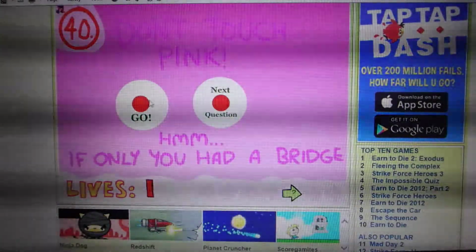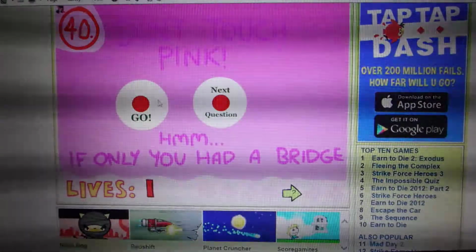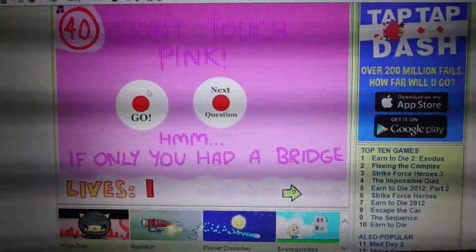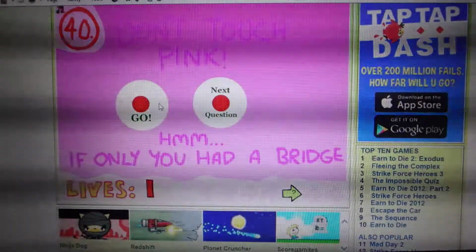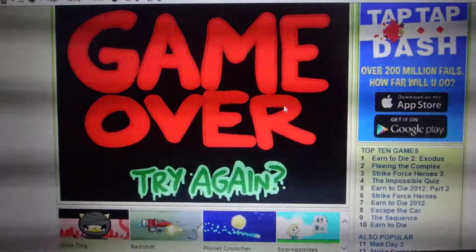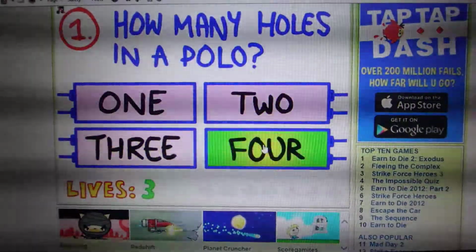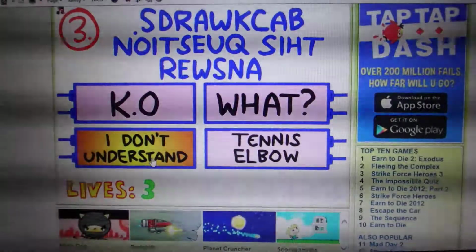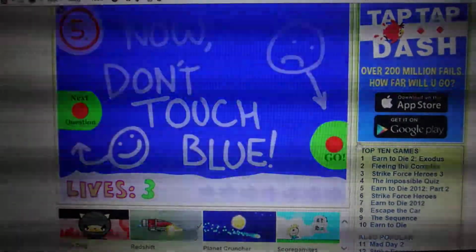How? How did I touch the pink? I have to touch the pink. Sacrifice. I don't know. How do I not touch the pink? For no, but a tin can. A tin can. KO. The answer.